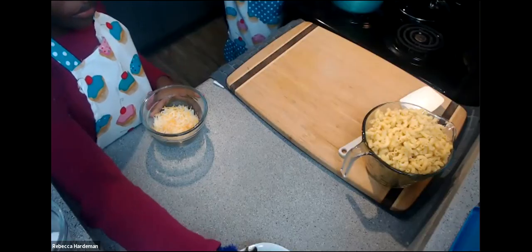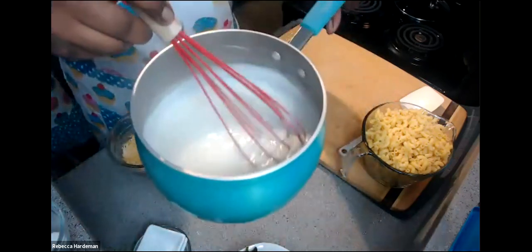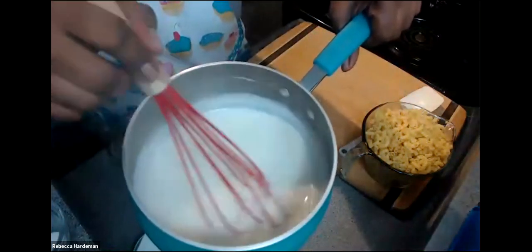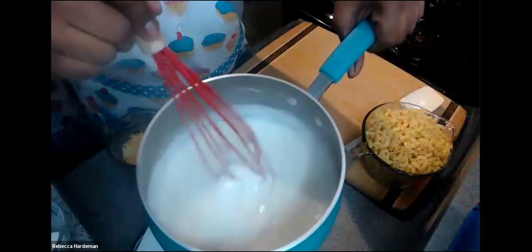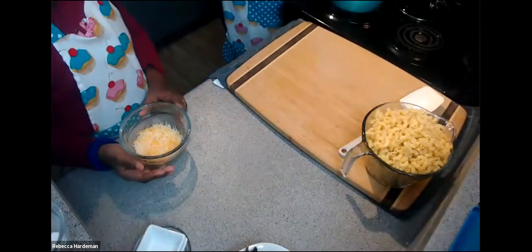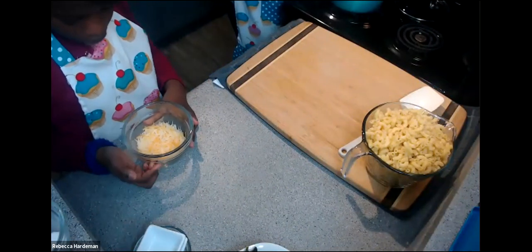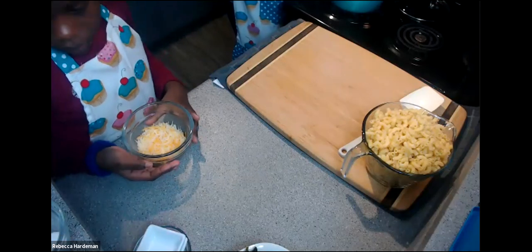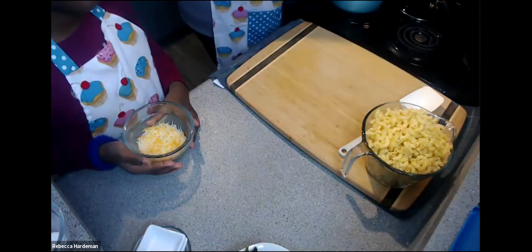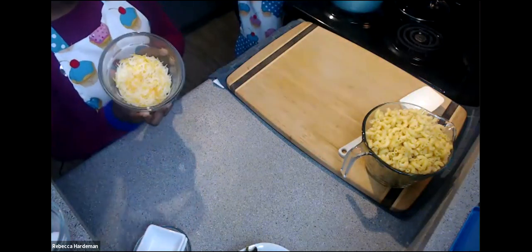That's true. All right, I'm going to show you all what this looks like before we add our cheese. As you can see, it definitely got even more thick as we simmered it down. Alrighty. All right, and I'm gonna take it off the heat in one second. I just want to make sure it simmered well.